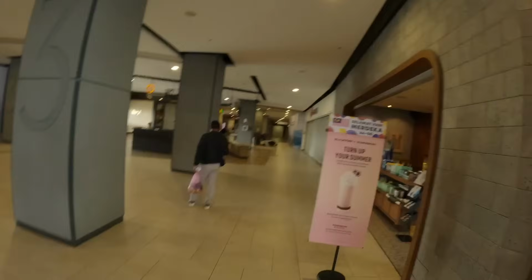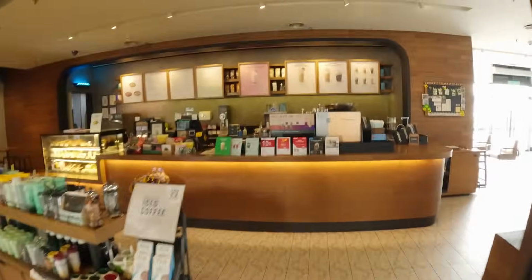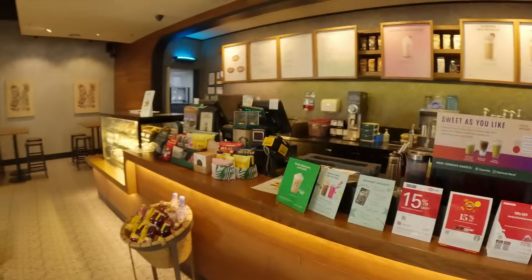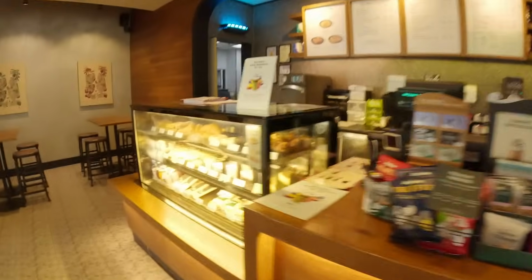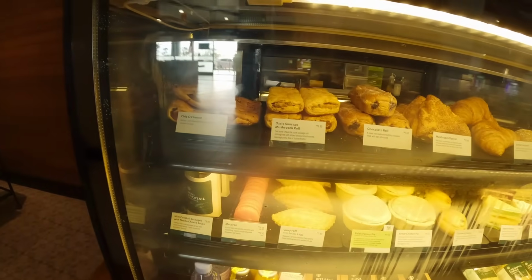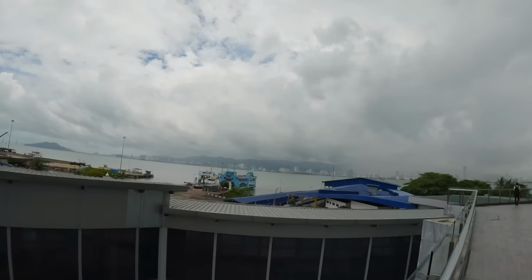Nope, that's not what I need, but what I really need is right in front of me. Coffee and lunch, so I'll grab something here at Starbucks and kill some time as well. Let's see, where's the counter here? Let's see what they have. Oh, that looks good. Chico cheese, that looks good. Oh, butter chicken pie, wow.